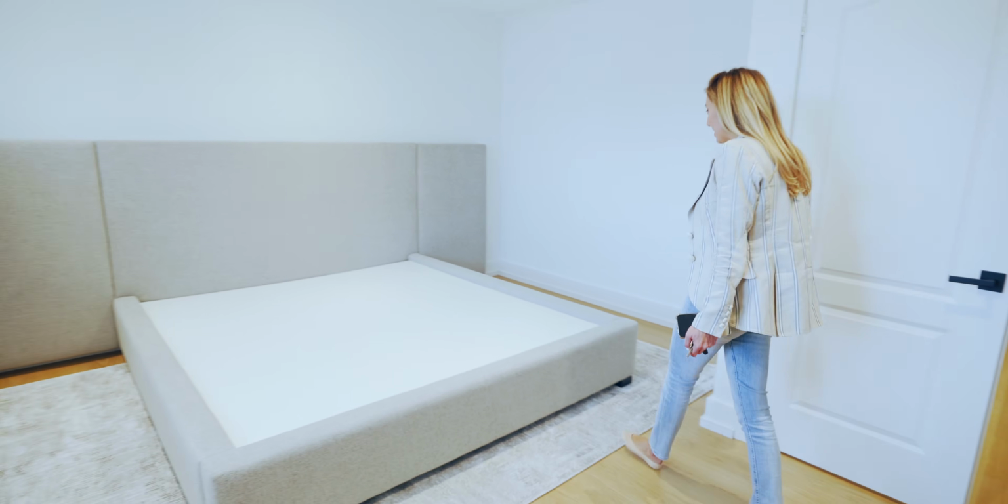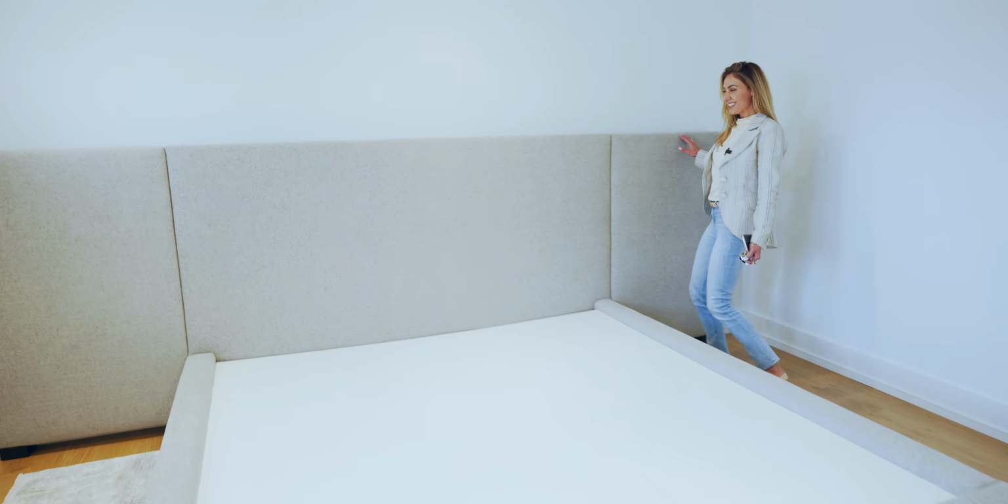Actually, you know what? Let's go upstairs because I had the headboard delivered too today. Let's go see how this turned out. Oh, beautiful. Look at this. So custom.